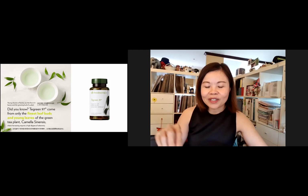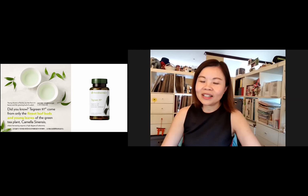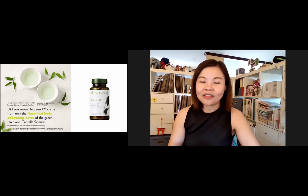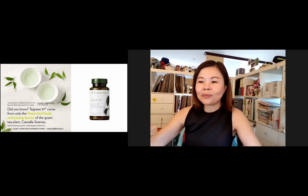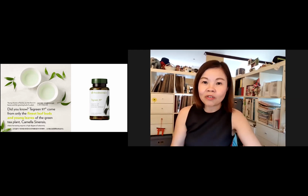This process of selecting which tea leaf to pick is also a skill in itself. Not everybody has this skill. So we also need to make sure that what goes into our Tegreen capsules is of high quality. When Nu Skin sources ingredients for our Tegreen capsules, they also need to make sure of all these things.